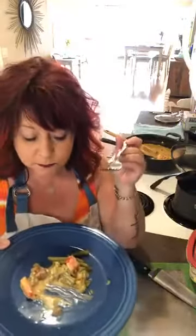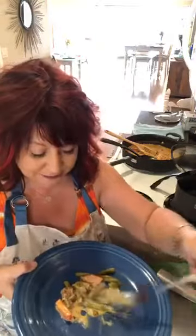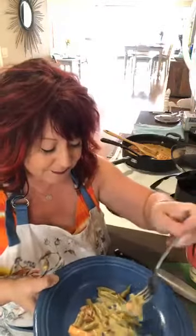Okay, so I got a tomato there, some green beans, and some sauce. Yum, the bacon was a good choice. Wow, and the onions, you guys, it's a success for winging it.